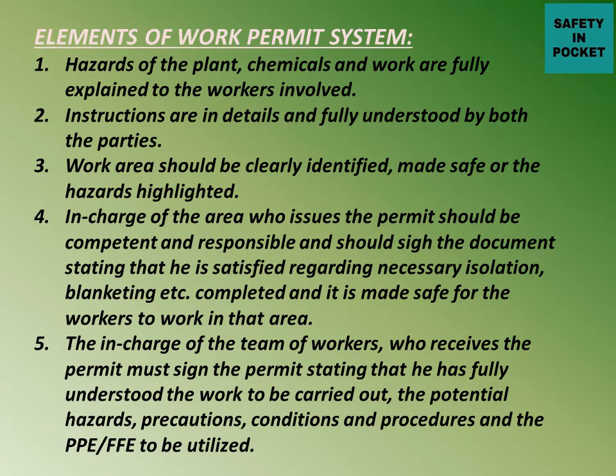He should sign under the declaration that he has understood the work to be carried out properly, the potential hazards that may arise during the work, the precautions to be taken, conditions and procedures to be followed, and the PPE and FFE to be utilized, personal protective equipment and firefighting equipment. He has studied it properly, and under that declaration he has to sign.